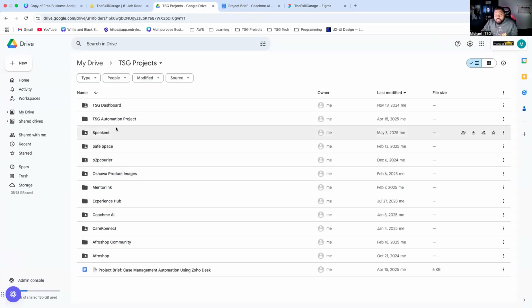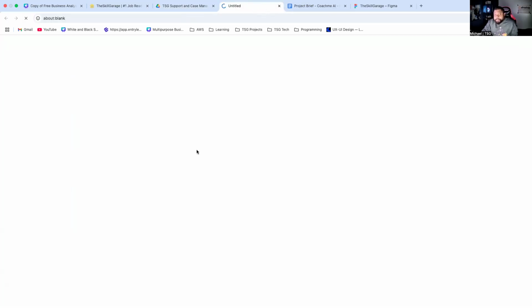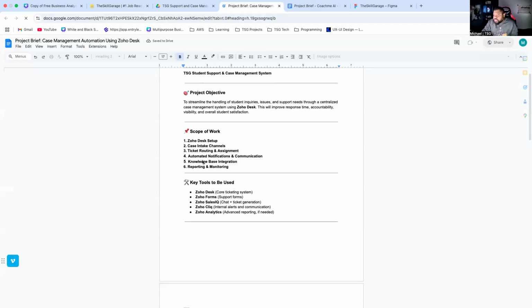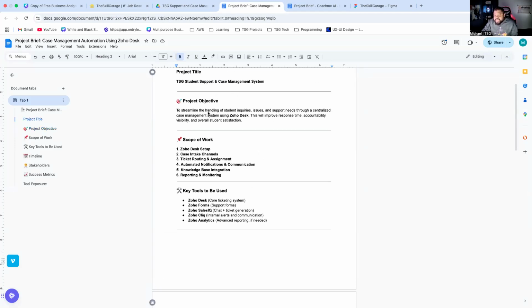Or I give them an automation project. For example, these ones are working on an automation project. Still, there will be a problem they need to solve. For example, the project here is for them to streamline the handling of student inquiries, issues, and support needs through a centralized case management system using Zoho Desk. This will improve response time, accountability, visibility, and overall student satisfaction.